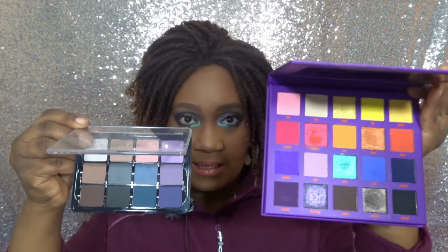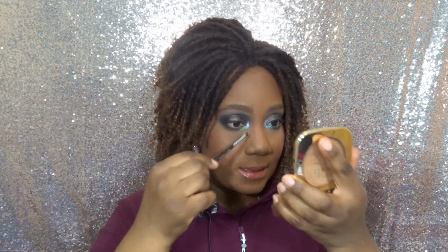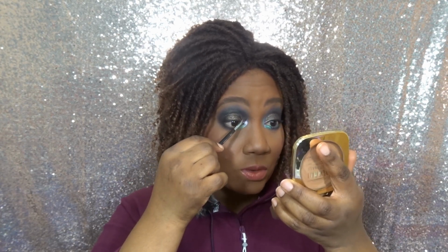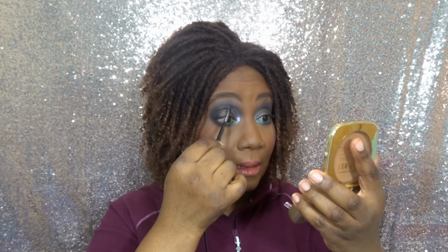Alright, because there are no lighter shimmer shades for my inner corner on both of these palettes, I'm going to go into my Coy palette. This is my Viseart Coy palette, and I'm going to go into that shade to lighten my inner corner. I'm putting that right in the inner part of my eyes just to give it a bit of light. Because my look is very dark, I need something that will bring light into my eye, and this is what I'm doing. And I'm also going to take it just a little bit above my eye, slightly higher on my crease here to give it a bit of light.